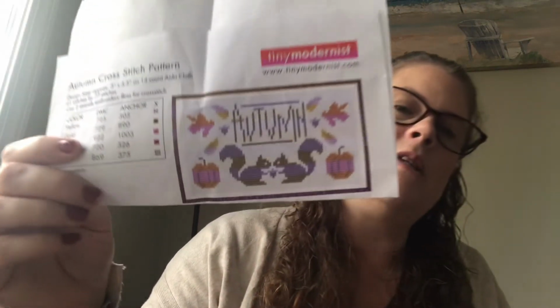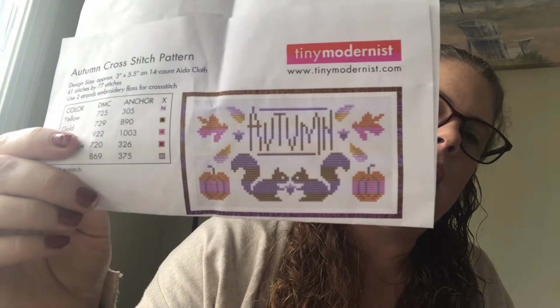All right, so this is a freebie chart by the Tiny Modernist that I got off of her website. It's called Autumn Cross Stitch Pattern. It is a terrible copy. I apologize for the copy because my printer wasn't printing anything in blue or green at the time. So everything came out purple. So that is what it looks like.